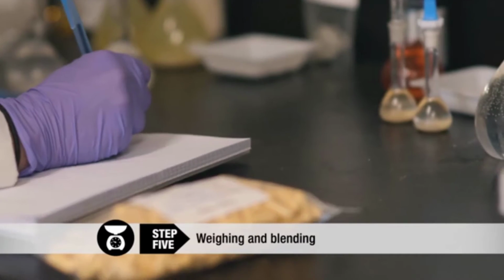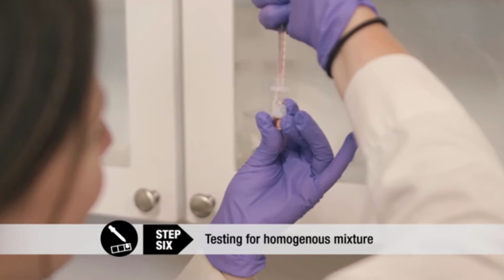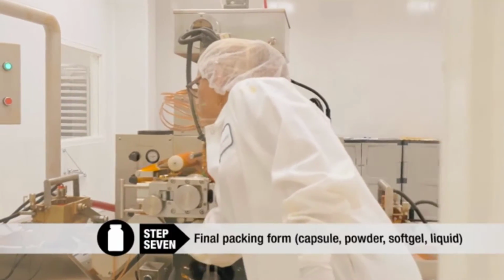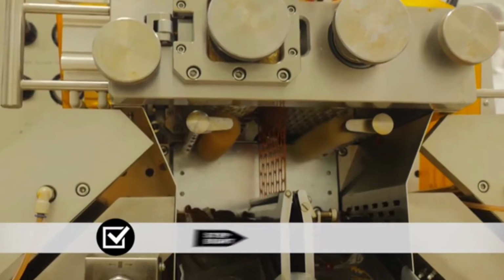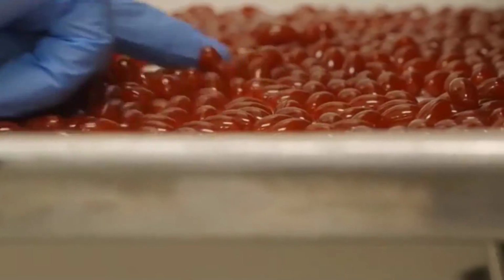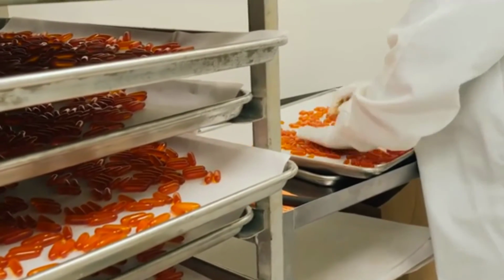Ingredients for a specific formula are weighed and blended. The blends are then tested using HPLC chemical analysis to ensure a homogeneous blend and are then sent to final packing form, be it capsules, soft gels, liquids, or powdered product. Once the product has completed its manufacturing cycle, there's a final QC check to assure conformance with label claim and a final microbial test. All results are recorded for each lot.